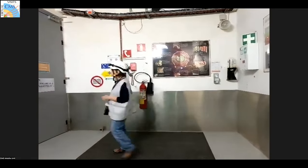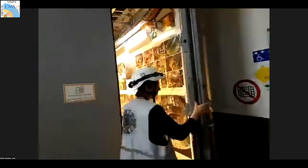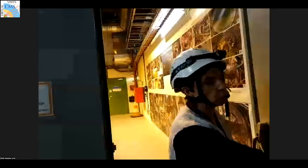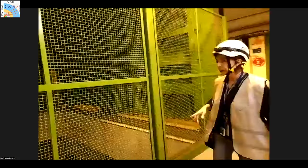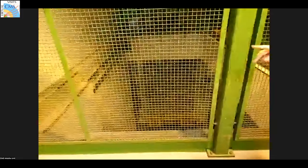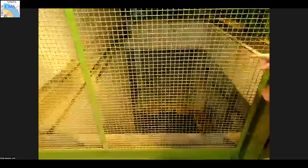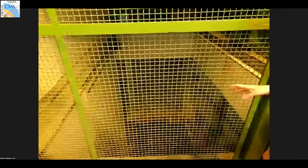Now I go in, I open the door, you see, very heavy door. And okay, I have the chance to show you the minus 100. We cannot access the minus 100. I remind you, we are at minus 90. You can maybe have a glimpse of the floor just below. There is also a yellow structure.